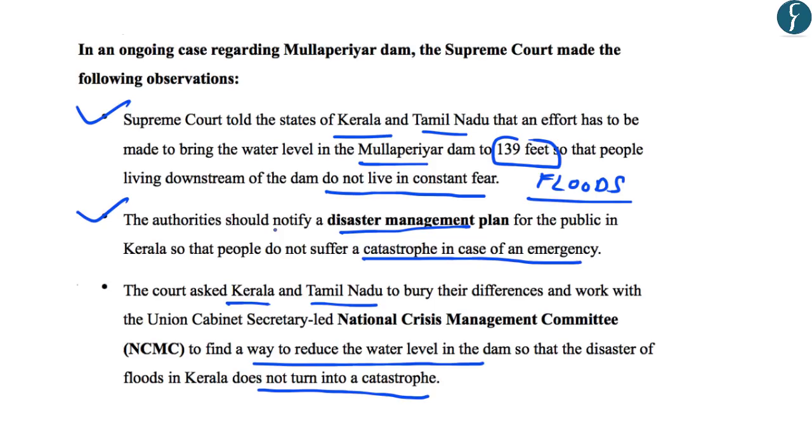So the Supreme Court has made these 3 observations to avert any catastrophe due to floods, in which it has asked the states of Kerala and Tamil Nadu to reduce the water level to 139 feet and has also asked the authorities to notify a disaster management plan. Further, the court has asked the states of Kerala and Tamil Nadu to bury their differences and work with the National Crisis Management Committee to find a way to reduce the water level in the dam.